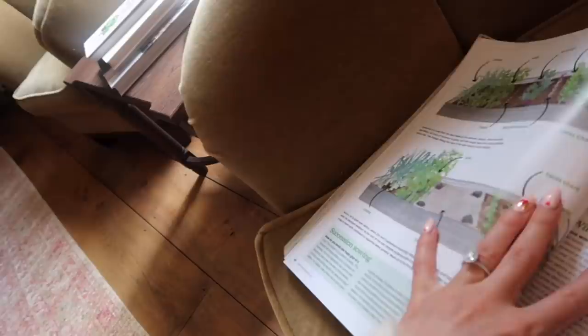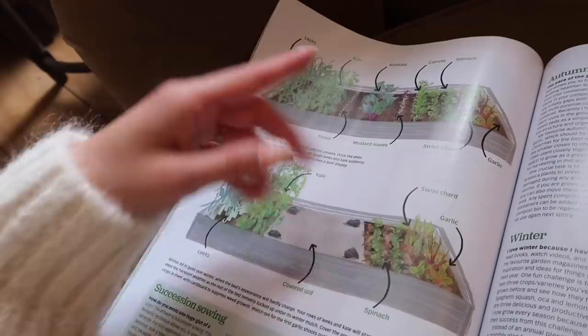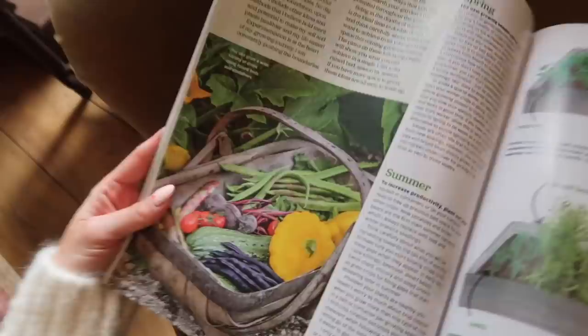So succession sowing is basically when you plan your raised beds so that you always have something growing. And then if one thing finishes, like if, for example, the leeks finished early, then you could plant something in their place afterwards and it will just maximize your space. So very, very useful. I'm going to enjoy having a flick through here later.